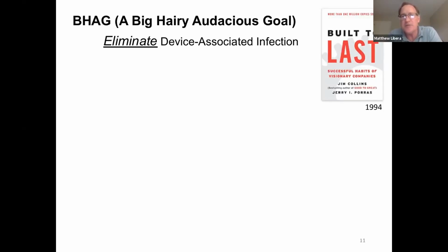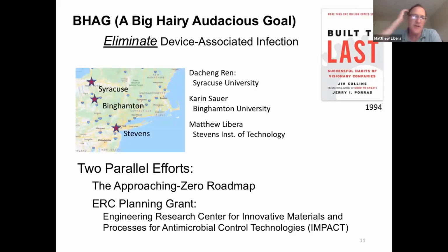And basically it's just what it says. It's a big, hairy, audacious goal. And what we're looking at is the question of, can we eliminate this infection altogether? And it's a big project. I'm doing this in collaboration with Da-Cheng Reng at Syracuse, Karen Sauer at Binghamton, and me at Stevens. There's a team of us doing this.